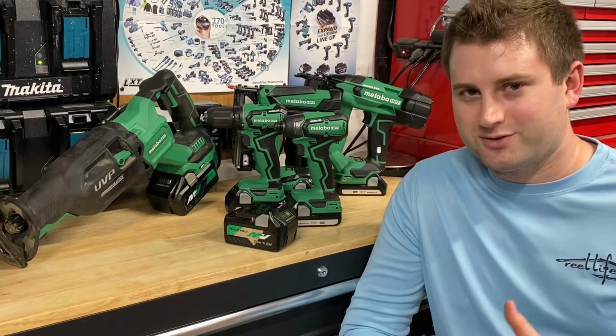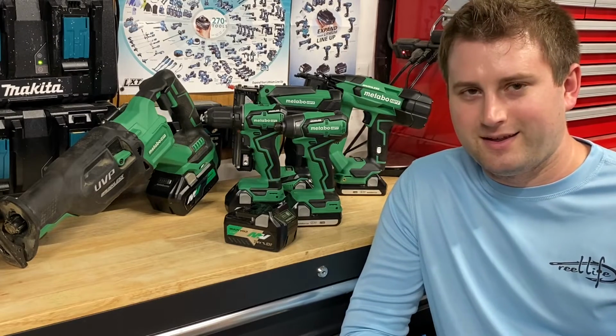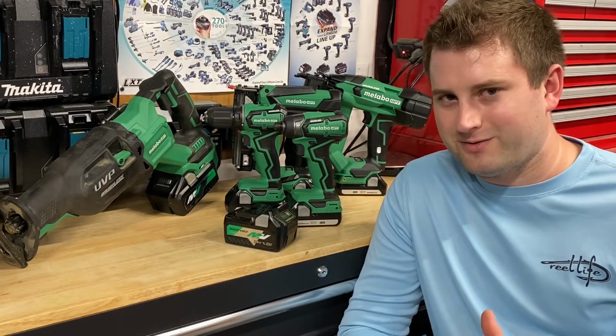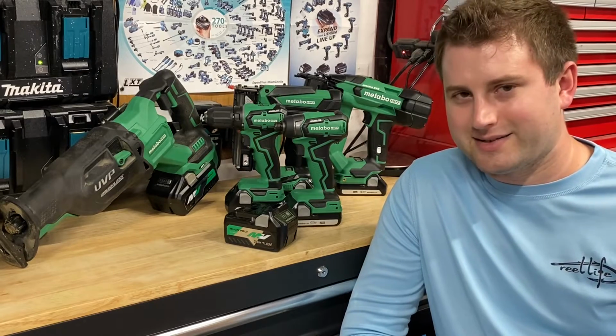I don't know if the tools are just so old, they haven't updated them recently, or it's just not a tool they really focus on too much. I'm not sure what's going on there exactly. Also, they do have some interesting innovation on tools that maybe kind of falls flat. If you look at their one-handed reciprocating saw, it's not really rated very highly. Well, I've got to say, it lacks a lot of power.